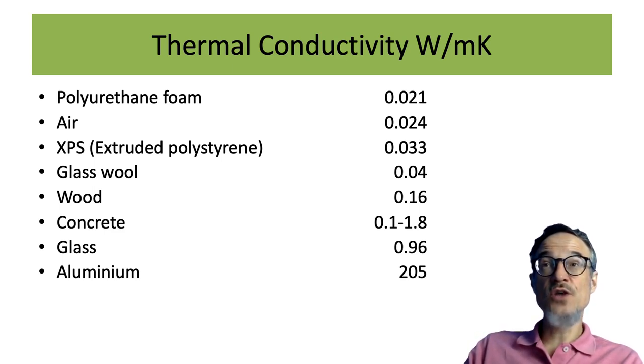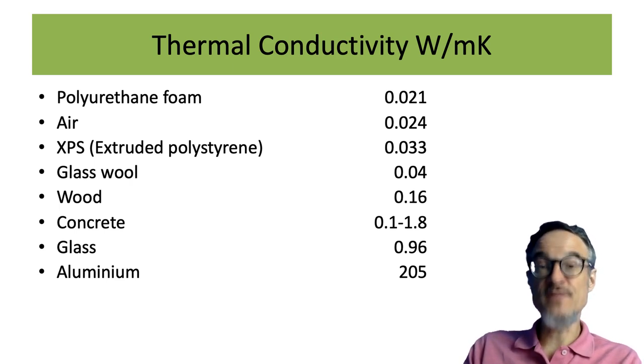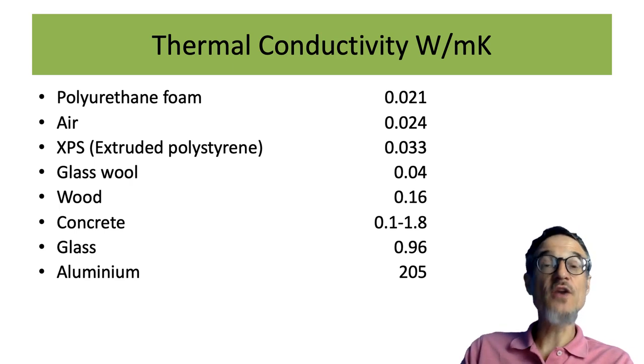Concrete is usually about 10 times worse than wood. Glass is also worse than wood. Aluminium is about 20,000 times worse than air. So aluminium is a very bad insulator and a very good conductor.